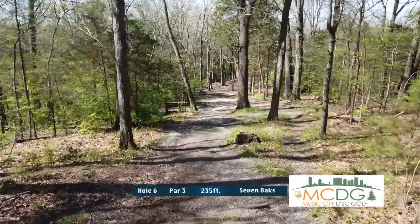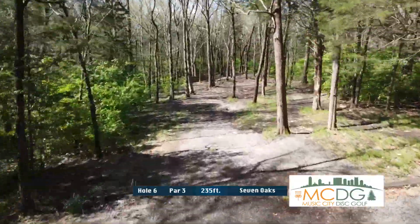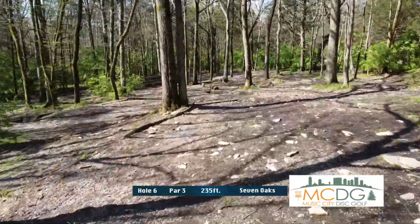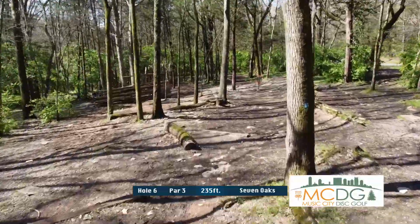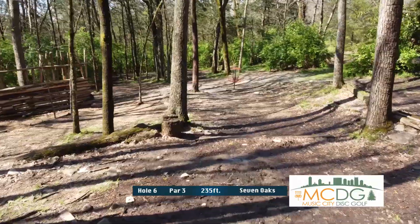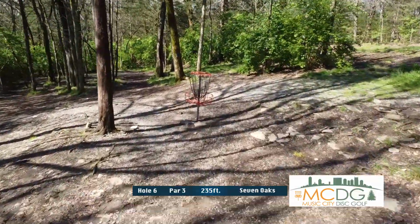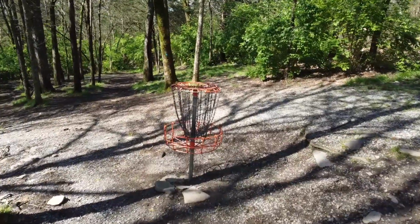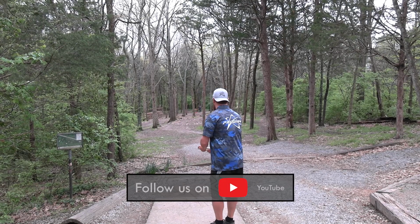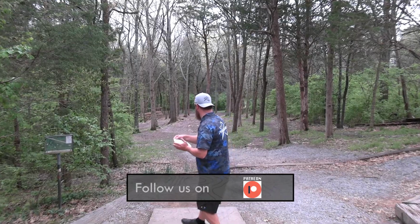All right. Hole 6, par 3, 235. Plays pretty downhill. You kind of want to play a little left to right. Obviously, you got all these trees to miss, and basically the one you're flying by right now is you either go left or right of it, and then just kind of funnel down to the basket. This is another one that I like to be on the high side. I just try to get myself a putt, because I aim at the third tree from the left, and then just try to move it a little right.